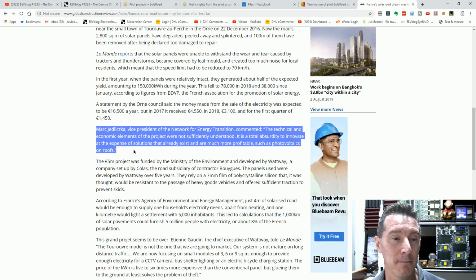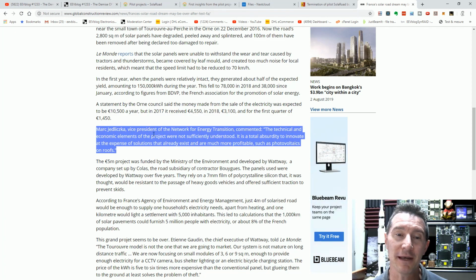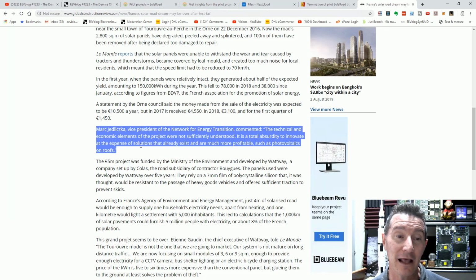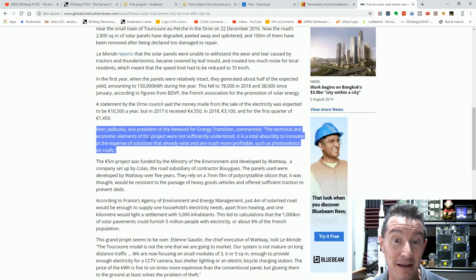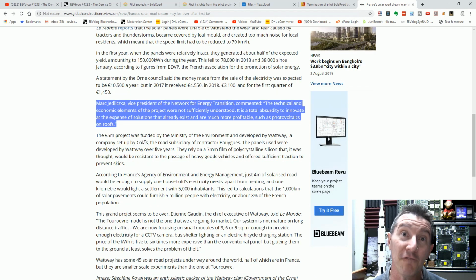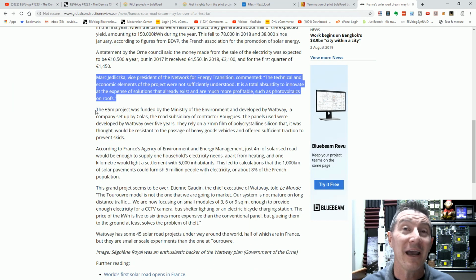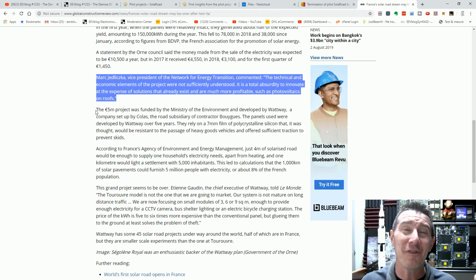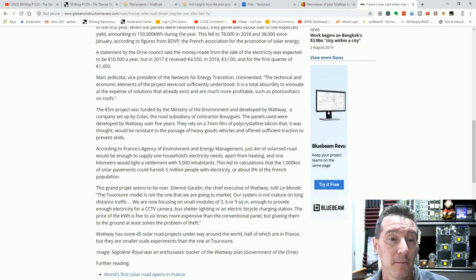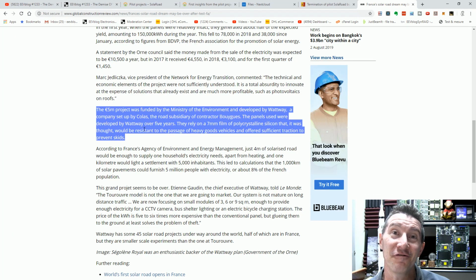But this is damning. Mark, I won't try and pronounce it, Vice President of the Network for Energy Transition, commented, "The technical and economic elements of the project were not sufficiently understood. It is a total absurdity to innovate at the expense of solutions that already exist and are much more profitable, such as photovoltaics on roofs." Thank you very much. That's what I and everyone else, any engineer with any common sense at all, has been saying since the original solar roadways concept. But hey, Colas got their $5 million funding.